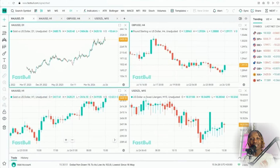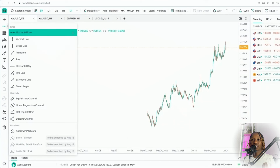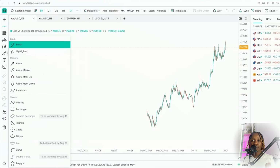This is a feature that you pay for on other charting platforms, guys. But here, you just get it for free. Now, I might have left out a lot of cool things about this charting platform. On this side here, you can clearly see that we've got a lot of tools, guys, the tools that you are used to, Fibonacci's, and so on. Some tools are yet to be launched, of course.